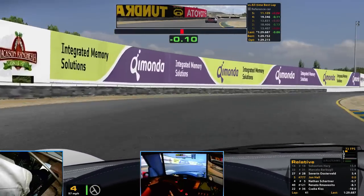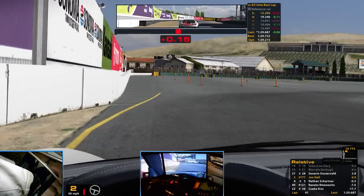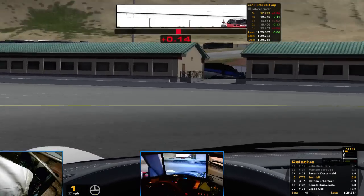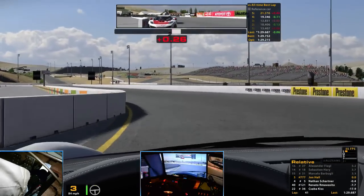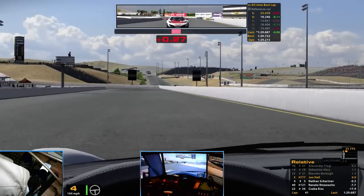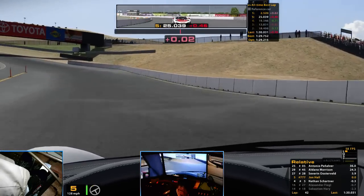The hardest thing for me not to do is induce a slide after I come out of that other slide for the next corner. Optimal's getting down to 29.2, it's probably been there for a while. 30.03.